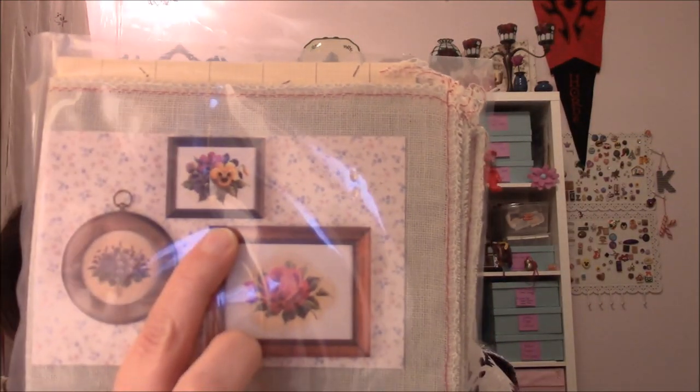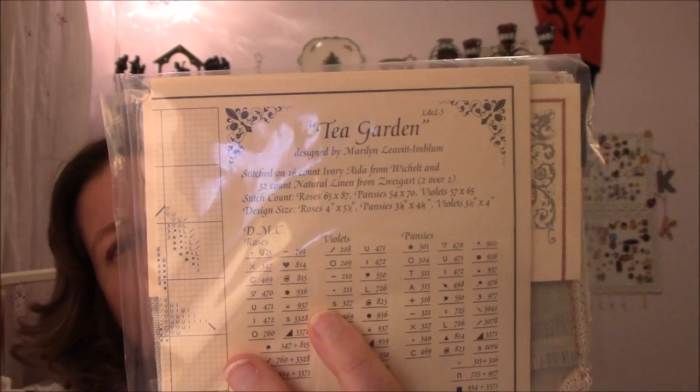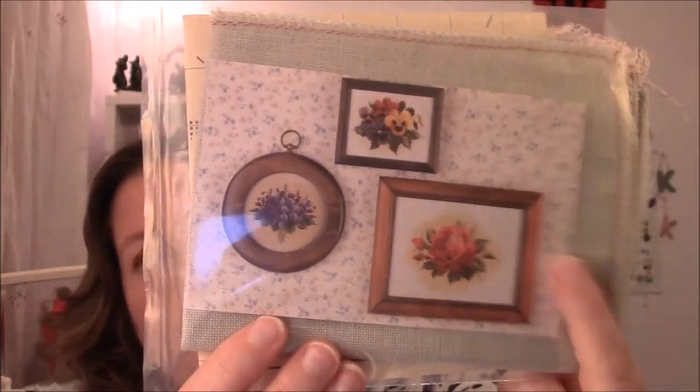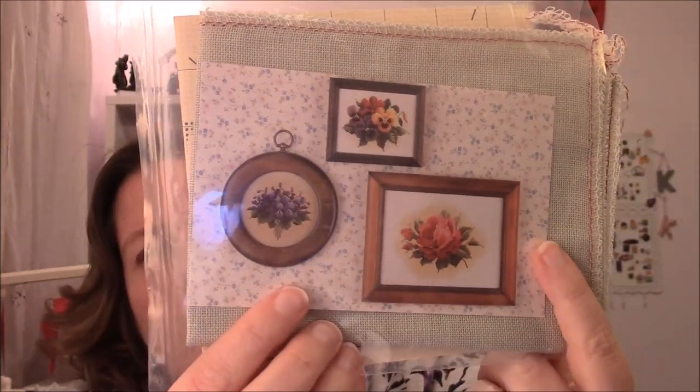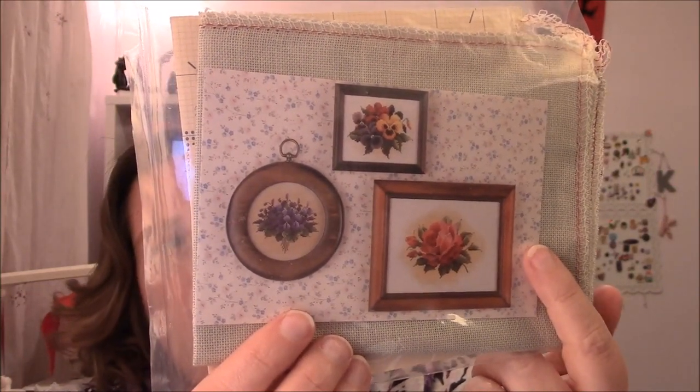Anyway, so I pulled a few things to start. And so I think I'm going to start this little pansy from, let's see, this is Tea Garden. It's a lavender and lace. So it has the pattern for, whoops, now we're upside down. Let me get it straightened out. So they have the little pansies there. They have some violets, those are the purple ones, and a rose. So I think I'm going to do that.